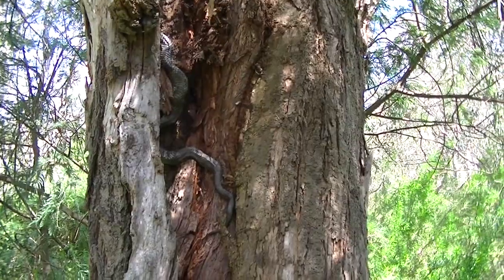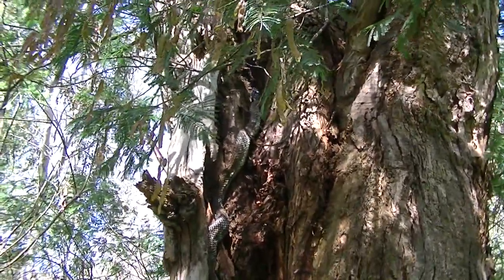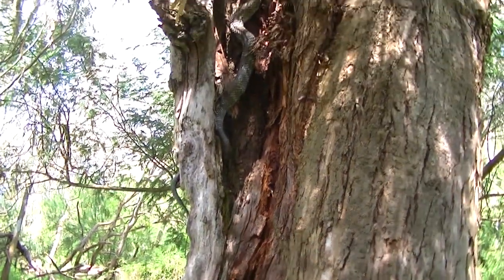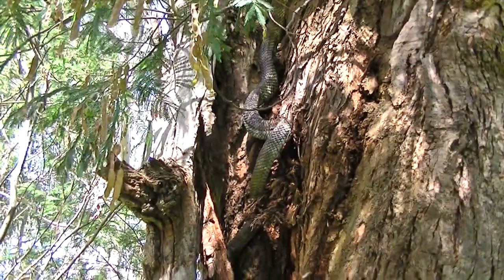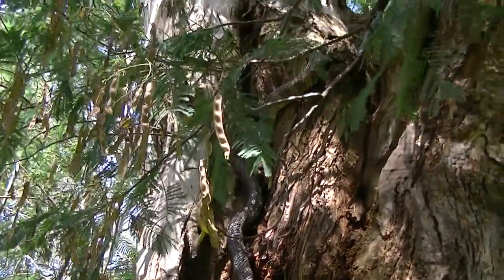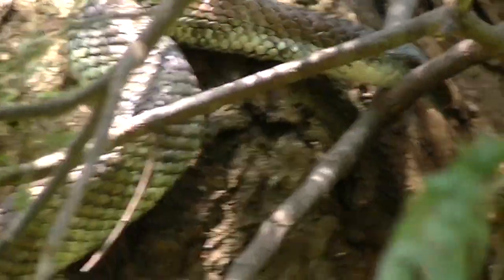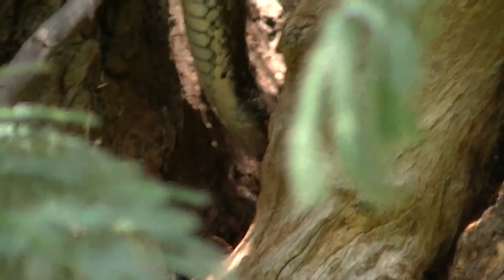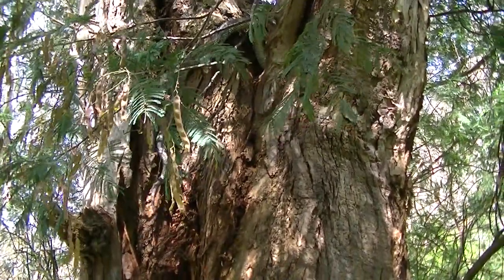Even his tail is now just above my head level. That's how high he is. Can't believe what I'm seeing. This is absolutely fantastic. Never see anything like this. Unbelievable.